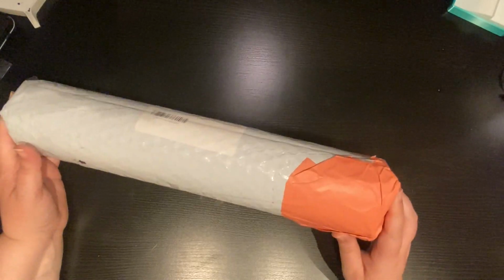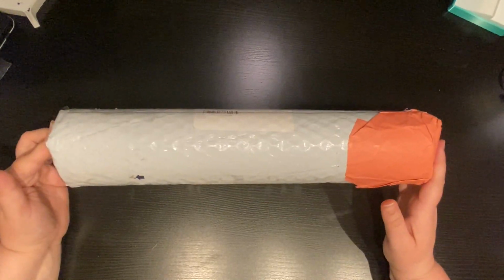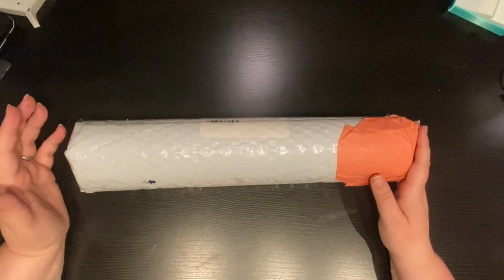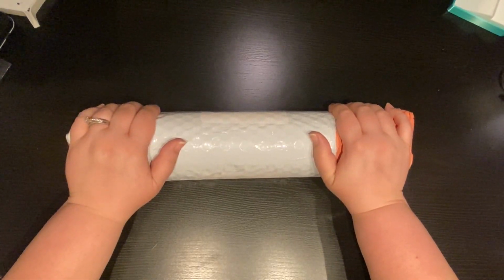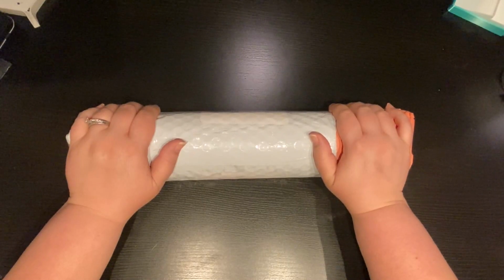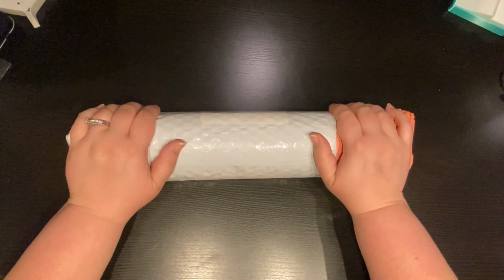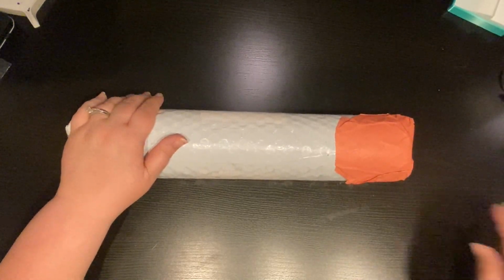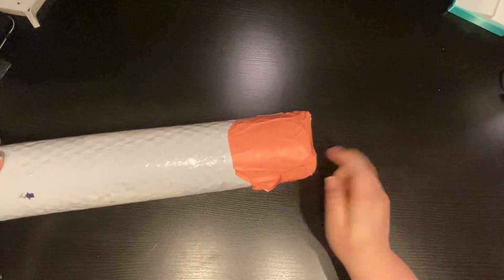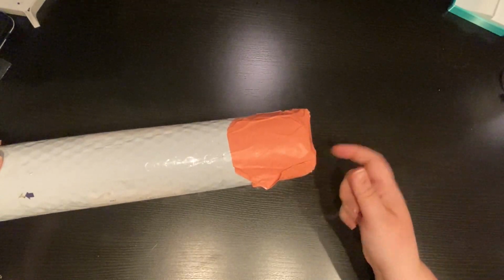Well, everyone, look what came in the mail today. I am so excited. I've been waiting forever for this. I think I know what it is, but we will see if I'm actually sure once we open it up, if I'm correct. You can see here it has been opened and taped and opened and taped.